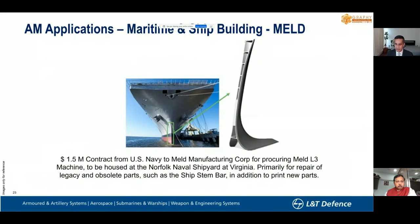Of course, this is not WAAM, but there has been some news articles about a contract by US Navy for MELD technology. This is another type of metal additive manufacturing where you're having a cold process. A 1.5 million contract has been done, and this is for procuring MELD equipment. And the objective is to undertake ship repair, even for ship structure parts, such as a ship stem bar. Okay, so which tells us the direction in which metal additive manufacturing is going. It is not small parts and polymer parts. We are looking at large-scale metal additive manufacturing through WAAM, through wire DED, through powder DED, etc., and through technologies such as MELD.